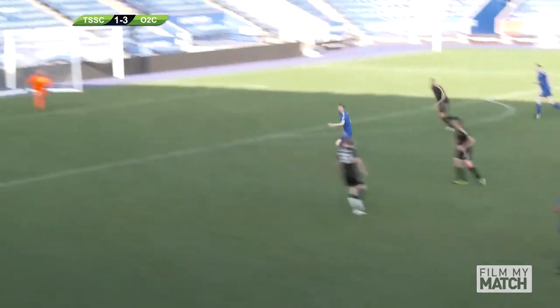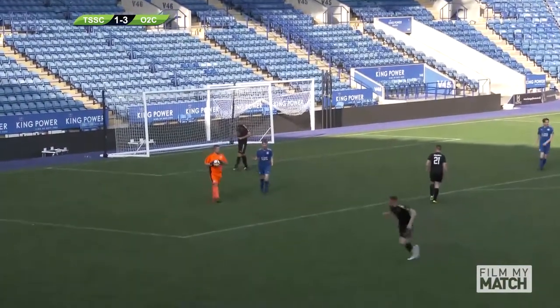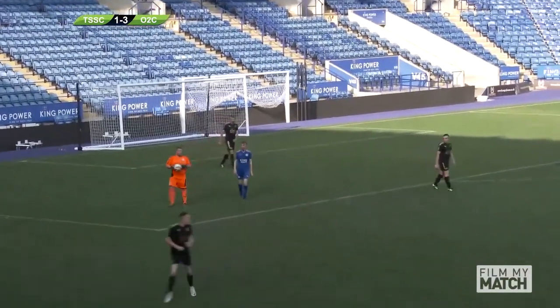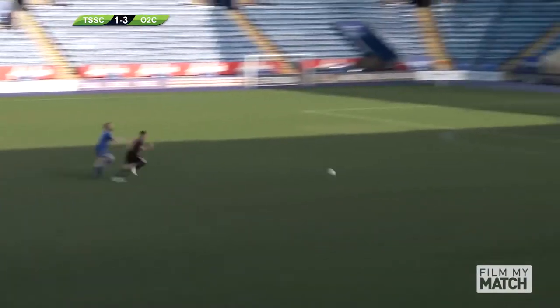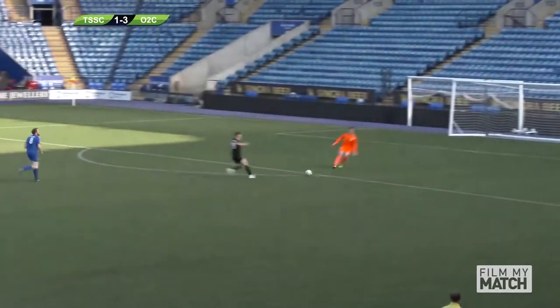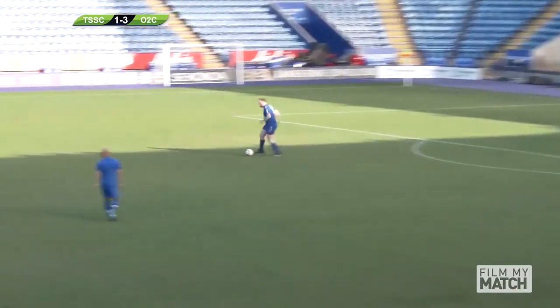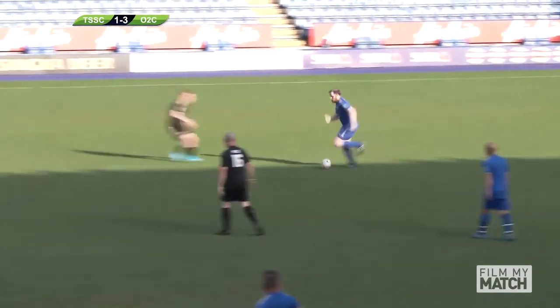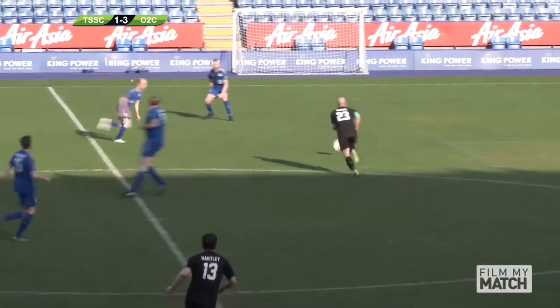Niven's ball over the top to Richards. Richards with a great touch. Runs straight into the keeper though. Another good chance for the home side. And now here's Evans at the other end, but Halliday picks it up. Phil George is dropped in at centre back now. Past Humphreys. Can't get past Parker though.